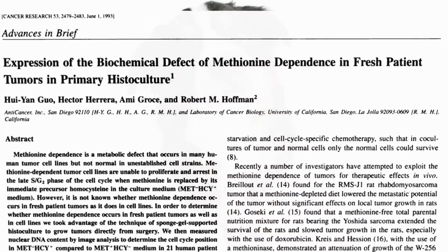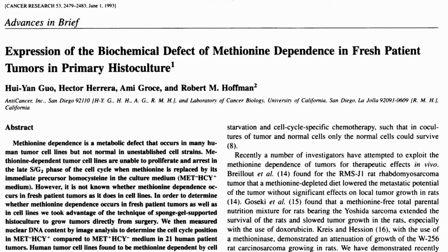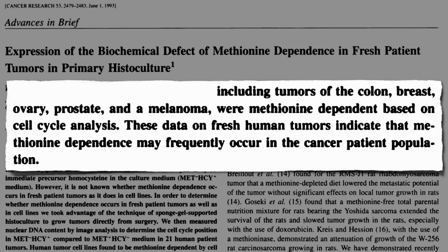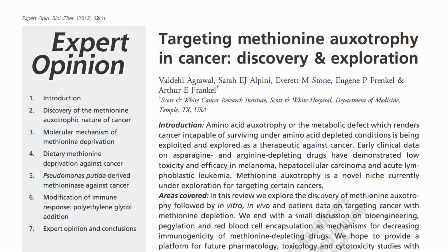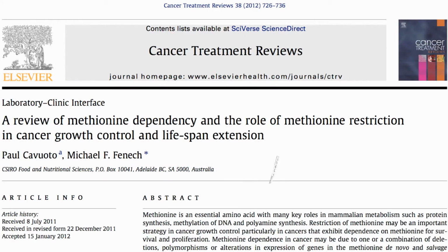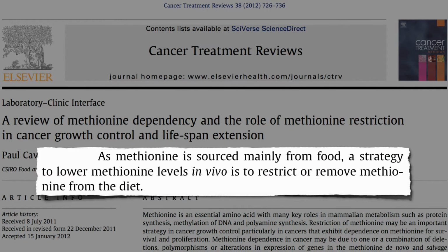Anyway, methionine dependency is not just present in cancer cell lines in a petri dish. Fresh tumors taken from patients show that many cancers appear to have biochemical defects that make them methionine dependent, including some tumors of the colon, breast, ovary, prostate, and skin. Chemo companies are fighting to be the first to come out with methionine-depleting drugs, but since methionine is sourced mainly from food, a better strategy may be to lower methionine levels by lowering methionine intake, eliminating high methionine foods for cancer growth control. Here's the thinking.